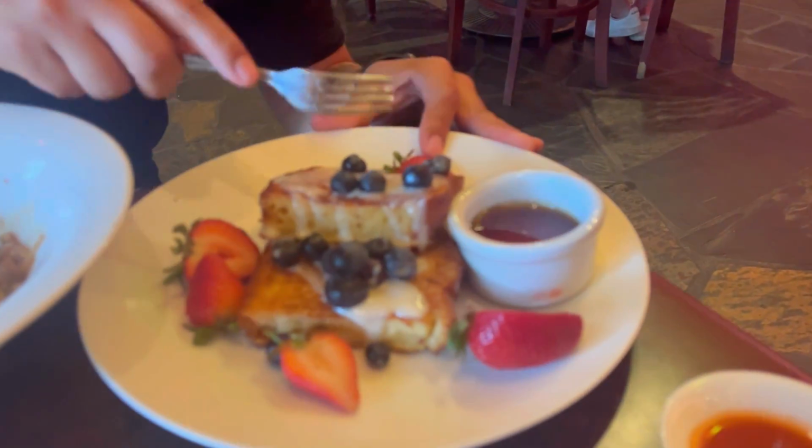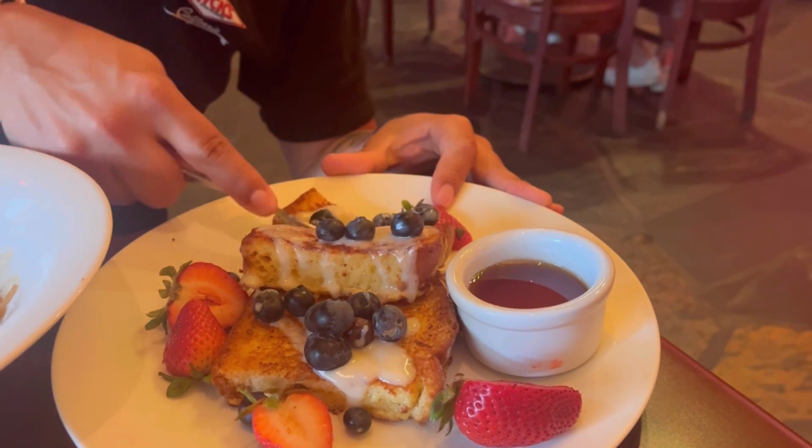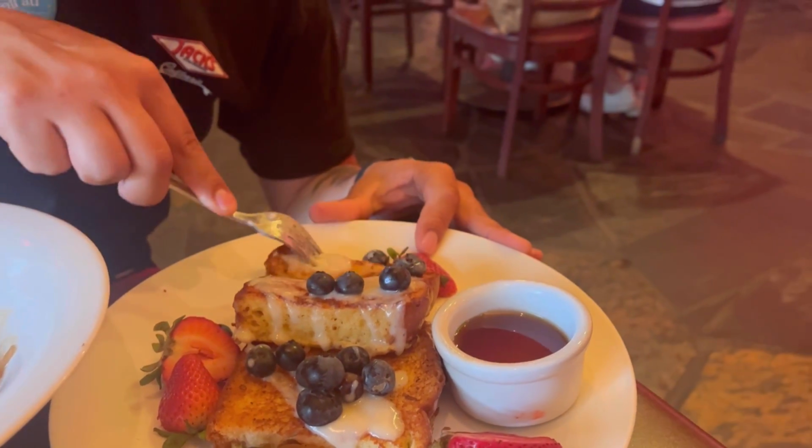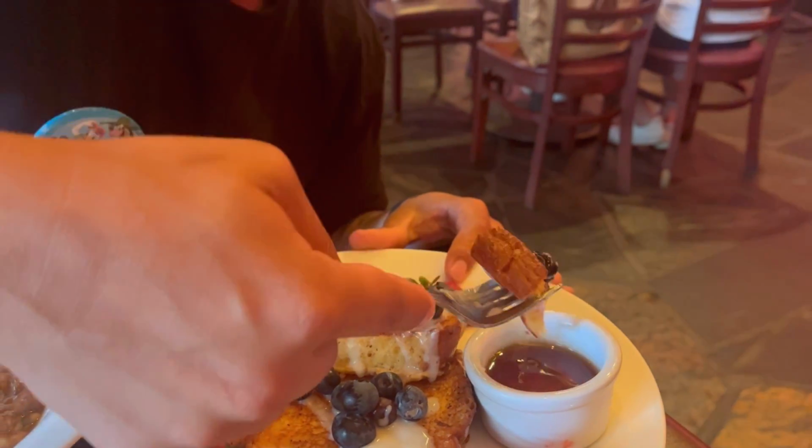I'll take a bite of the French toast right now for you guys. I know I'm gonna love it, but. Syrup on it, what's that, like a glaze? I think it's coconut cream. Coconut cream, wow.